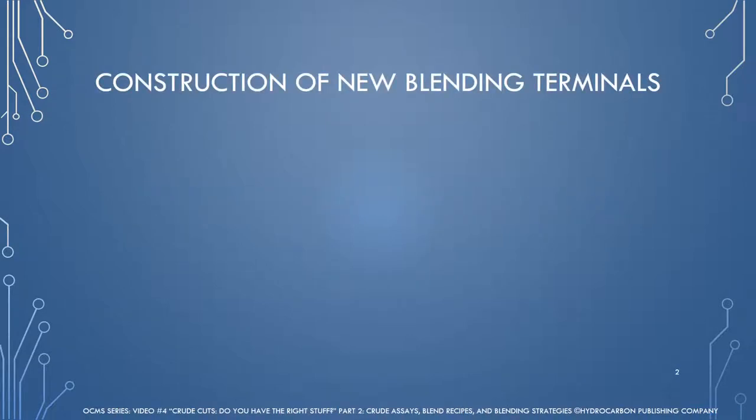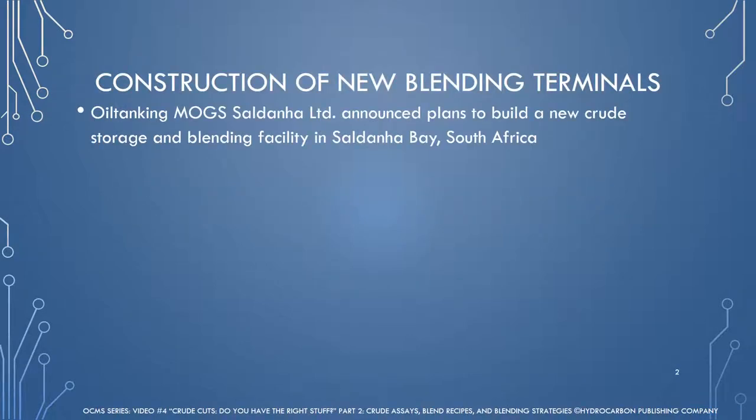Oil Tanking Moggs Saldanha Limited, a joint venture between Oil Tanking and Moggs, announced in February 2017 that it will build a new crude storage and blending facility in Saldanha Bay, South Africa. In its first phase, which will come online in the first half of 2018, the terminal will be equipped with 8 tanks with a total combined capacity of 8.8 million barrels. Another 4 tanks will be added later, taking capacity to 13.2 million barrels.